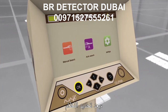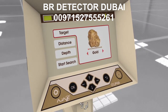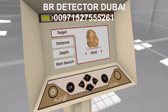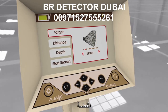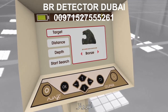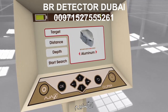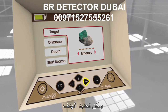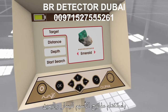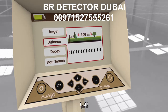After selecting the system, the interface shows the search parameters, which are: 1. Target. There are multiple targets to choose from: gold, silver, copper, bronze, iron, tin, lead, aluminum, meteorite, diamond, and emerald. The target can be selected using the left and right arrow keys on the keypad.